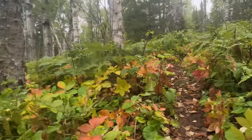That bull moose I saw this morning, that was pretty cool. Those antlers were the first thing that I saw. They're kind of an orange coppery color. And yeah, that was really cool. All right, more of this nonsense.